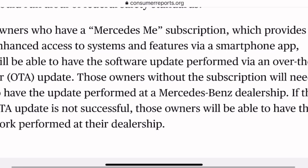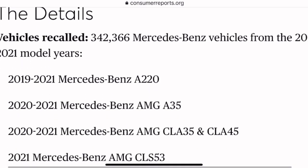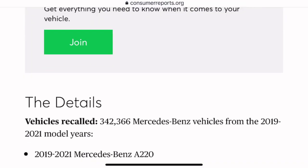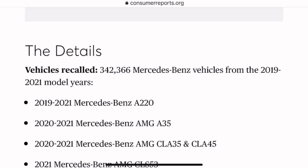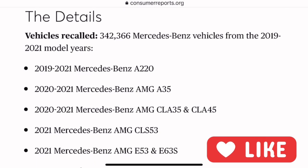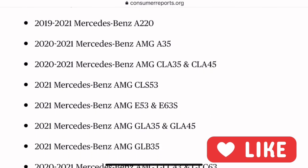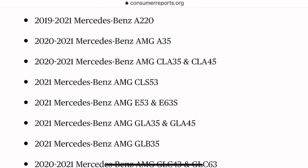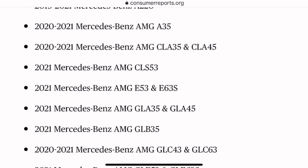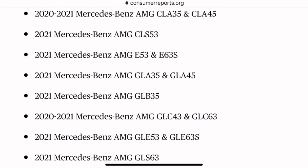Now, one of the things that I recently read about the Mercedes-Benz recall that's going on right now, something you might want to check out, is that if you have the Mercedes me Connect app, you may be eligible for an over-the-air software update which could resolve the open recall that you have. I believe you still have to go to the dealer to get this taken care of, but at least there is a chance that it may work.